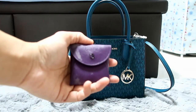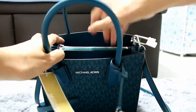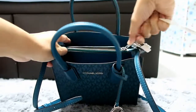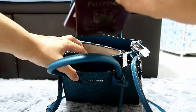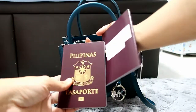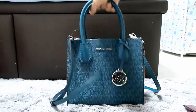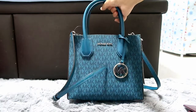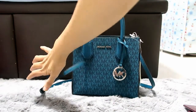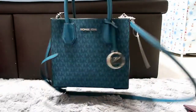So that I will have my wallet and my coin purse, okay? And then that's about it. And then this is what it looks like. This one, okay, when we open it, I can keep my passport. So it can fit 2 passports or even more. Okay, so yes, I think that's about it. It's very nice. Probably I'll bring this to the airport, or later I'm going to take video and photos for the mod shots on what it looks like on my body. Very, very nice.